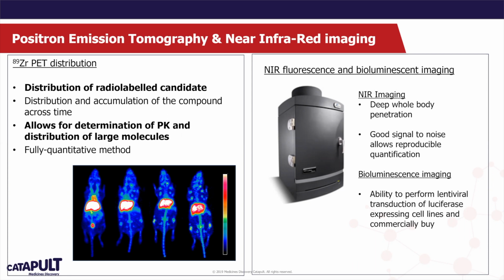The second example is here on the right-hand side, and that's with near-infrared imaging. I think recently there's more and more near-infrared dyes becoming available. Near-infrared imaging is great. It allows for really good deep whole body penetration. It's got good signal to noise. We're getting good reproducible data.